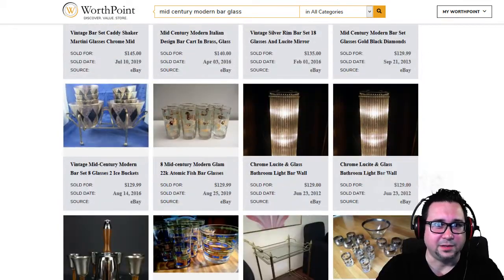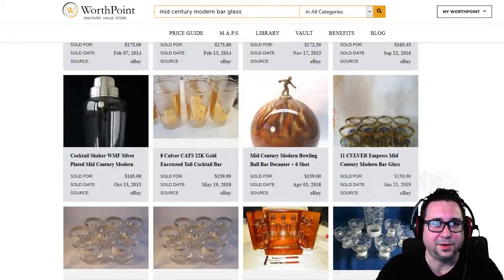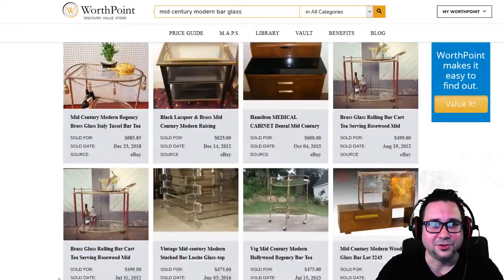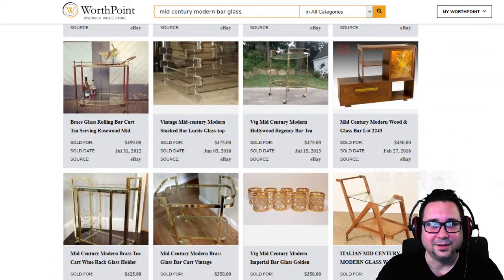They definitely come in even numbers, so if you see a set of 5 or a set of 3 or 7 or something like that, it usually tells you that it's missing a glass. So that's definitely a pro tip right there for sure. So yeah, that's definitely a deep dive and something to look out for.